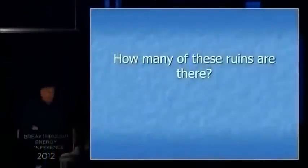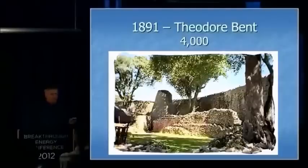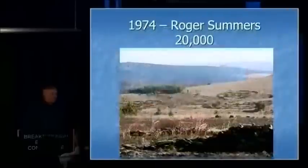How many of these ruins are there? And this is where the penny really drops, when you start figuring out how many there were. In 1891, the brilliant Theodore Bent, one of the few archaeologists that I carry real respect for, wrote a brilliant book, The Ruined Cities of Mashonaland, and it's a phenomenal book. In 1891, from horseback, traveling through South Africa, Botswana, Zimbabwe, he estimated about 4,000 of these structures. Then by 1974, Roger Summers, who had more technology available, calculated about 20,000 of these stone ruins. Now, by now, I started going, hold on, 20,000 stone ruins in a sparsely populated continent doesn't make any sense.